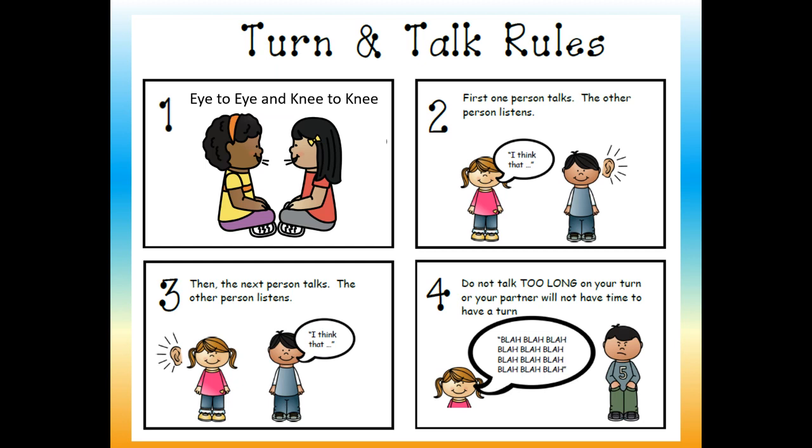So if you have a partner at home, here's our turn and talk rules. Number 1, eye to eye and knee to knee. Number 2, first person talk, one person talks and the other person listens. So if I'm your partner, make sure you're listening to the question I ask, and listen to the sentence stem and say the sentence stem. And then when it's your turn to talk, I want you to talk in a complete sentence. I, of course, can't hear you, but I want you to say it out loud. Don't talk too long or you will run out of time.